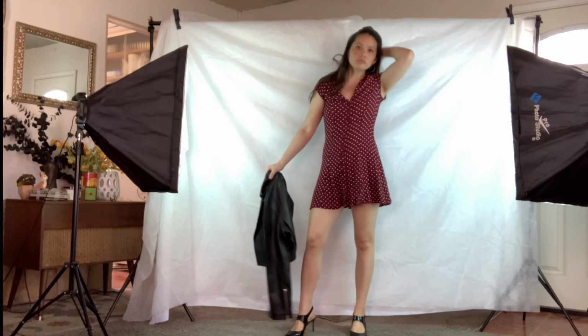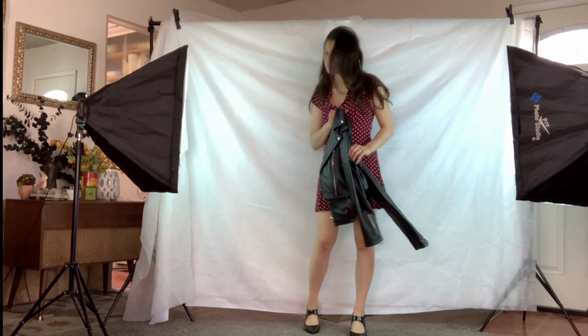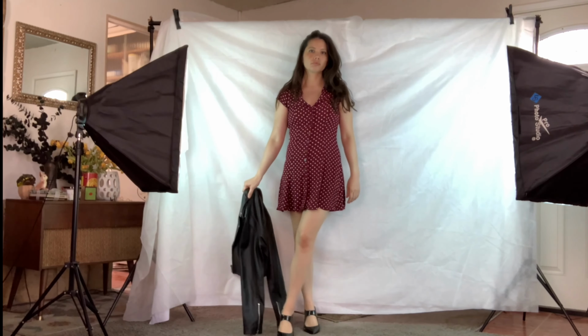Moving on to outfit 2, this dress gives me Pretty Woman vibes. You know, when she goes to the racetrack and she's wearing the brown dress with the polka dots. This is a sort of burgundy brownish color, but that's totally what I thought of when I bought this dress. This is an older dress from Reformation.